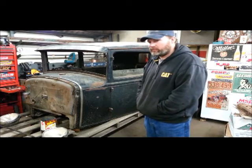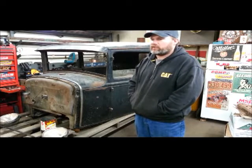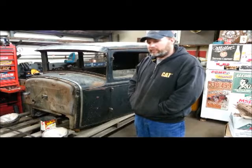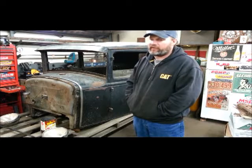And with that Buick motor being such a torquey little monster, I don't want to trust that old frame. I was going to make one, but making one takes a lot of time. And then my shop floor is not very flat. It's not flat at all, actually.